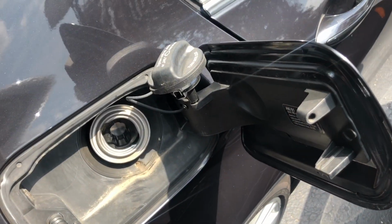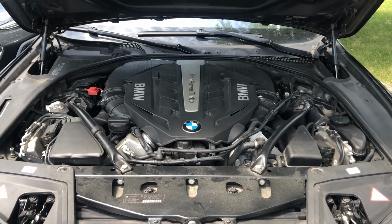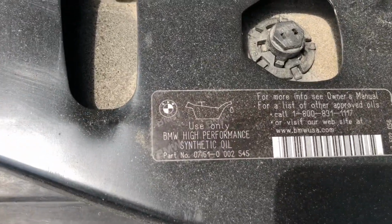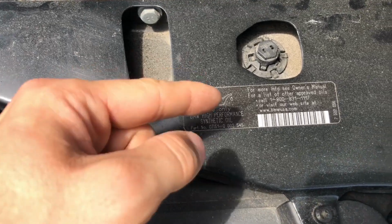Also, a handy trick while we're in here, when you open your cap, don't just let it dangle. It goes in here. Continuing with using premium products, forget about a $20, $30 oil change, that doesn't exist on these cars. You're gonna have to use BMW high performance synthetic oil. Of course you can use other ones, but make sure it meets at least this specification.